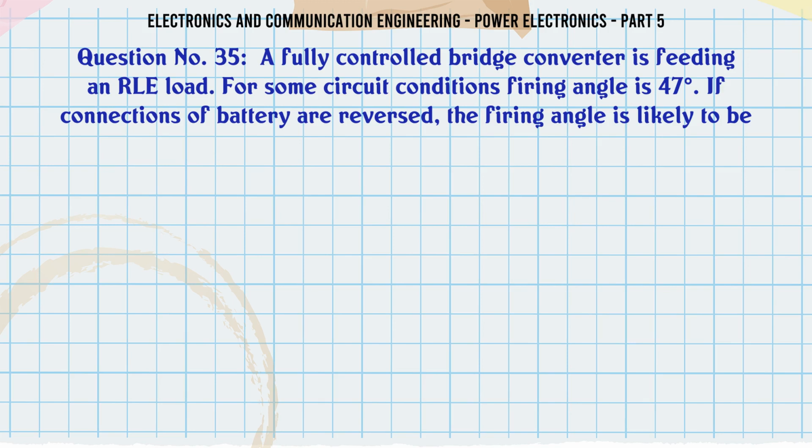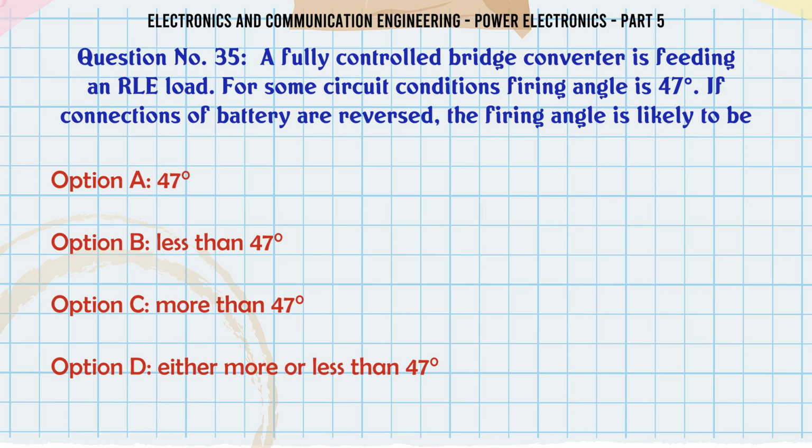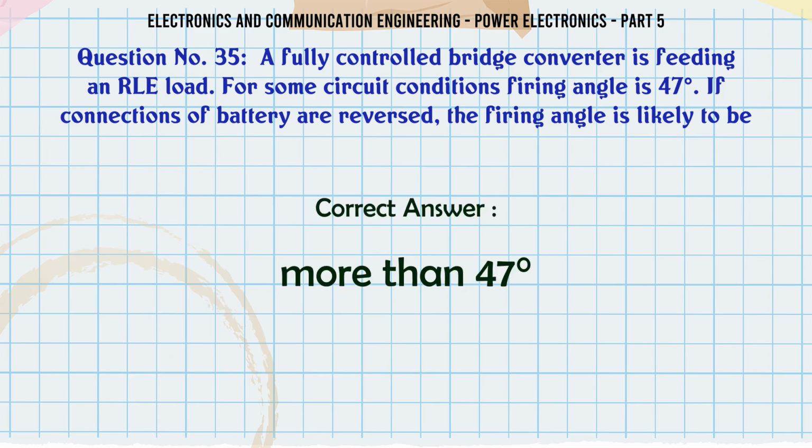A fully controlled bridge converter is feeding an RLE load. For some circuit conditions, the firing angle is 47. If the connections of the battery are reversed, the firing angle is likely to be A. 47, B. less than 47, C. more than 47, D. either more or less than 47. The correct answer is more than 47.